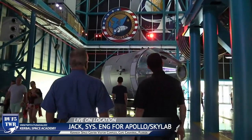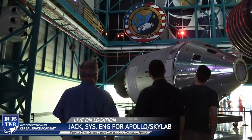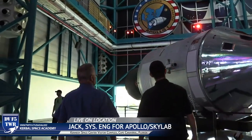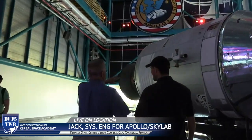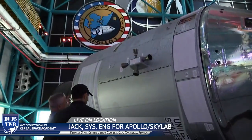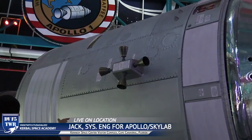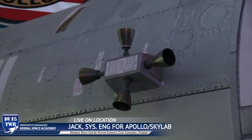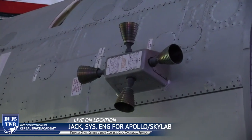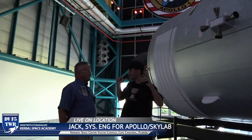Yeah, they are. And right now, here's the command and service module put together. You get close-ups of it. And you can really see those thrusters. You're right there. And there's one every 90 degrees. Yep, four of them around the outside of it. We'll finish up with this because, again, we're going to look at these F1 engines on the back of the rocket. And then this entire rocket's job is to get this and the lander to the moon.